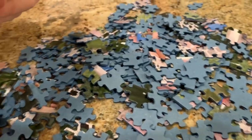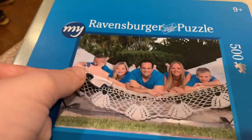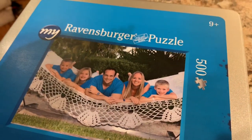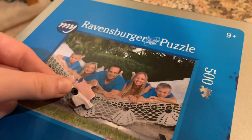I think this is someone's arm. An arm? Yes, an arm. Yeah, because see, all our arms are going that way. Like that. It might be my arm. Or your arm. Oh, gosh. We all have arms about the same size. Oh my gosh, this puzzle is going to be hard.